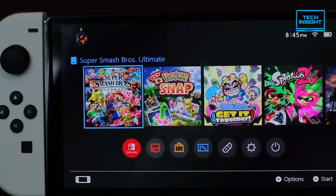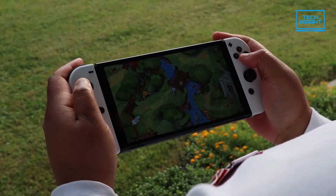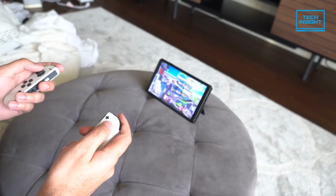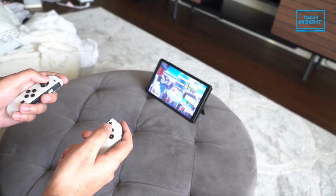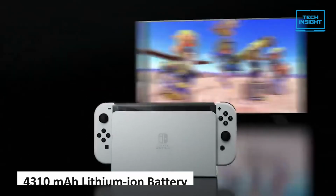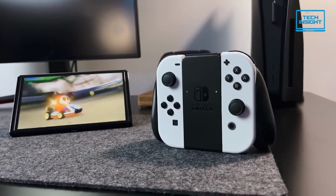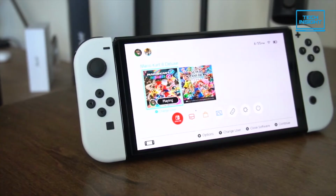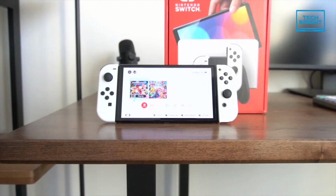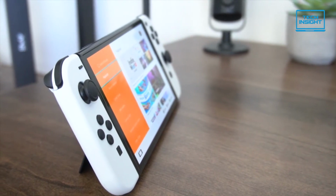As for the button selection, the Switch OLED doesn't lack anything. You have a full array of buttons that you will need for competitive gaming. The buttons are attached to the removable Joy-Cons, which can be separated from the main body if you want. The battery on this device is also the same as the original Switch, which is a 4310 mAh lithium-ion battery. All in all, the Switch OLED is a complete gaming package. It boasts a gorgeous screen, an improved kickstand, and lots of storage space. So, it's an easy recommendation for first-time handheld console buyers.